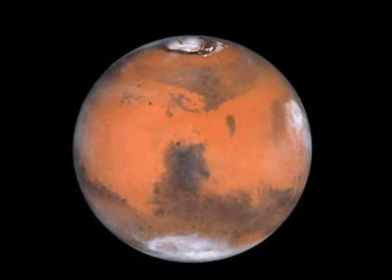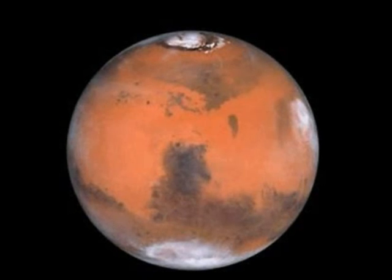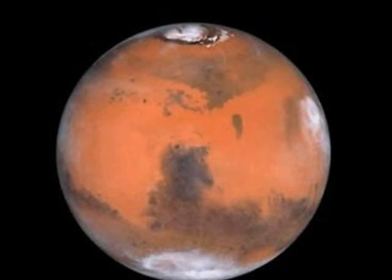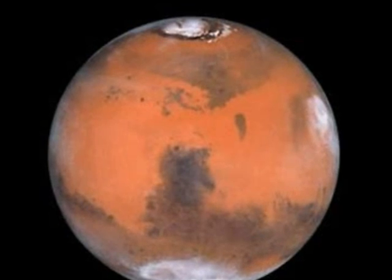The outermost of the terrestrial planets is the planet Mars, named for the Roman god of war. From Earth, Mars appears as a bright reddish-orange star. Perhaps early observers were reminded of war's bloodshed.